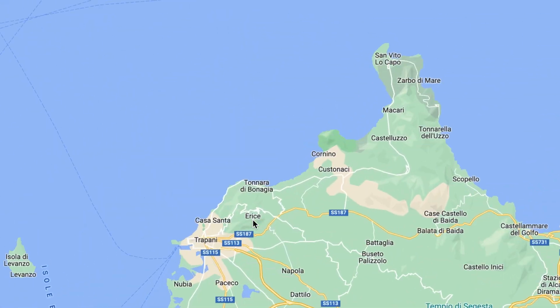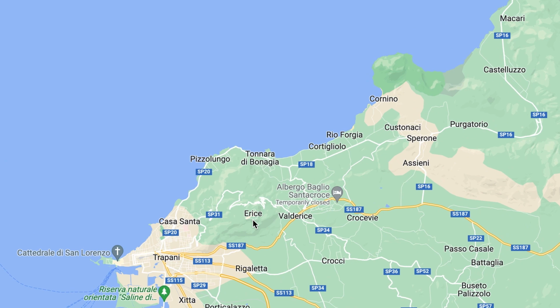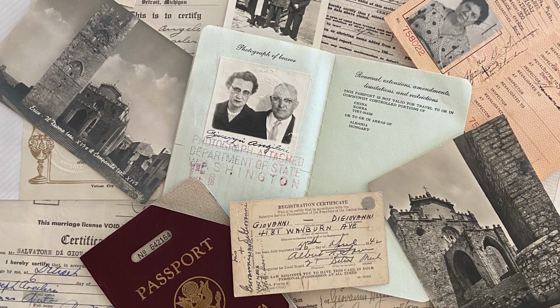This might be the most beautiful village in Sicily. If we haven't met, we're Jana and Brett, and we're spending 5 days here in Erice, Sicily, because this is the exact village where my great-grandparents lived before they emigrated to the US in the early 1900s.